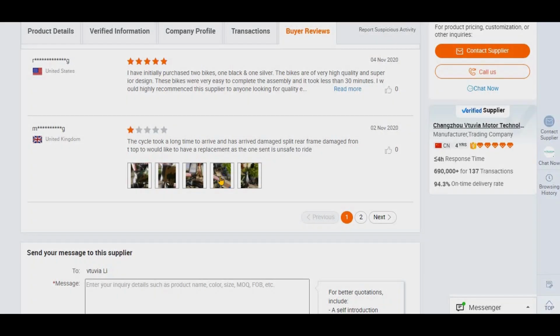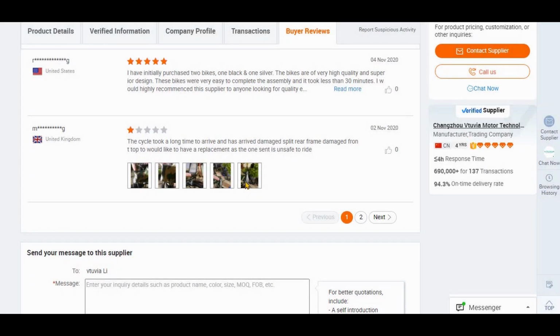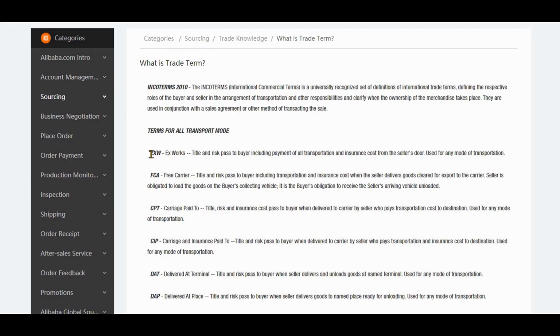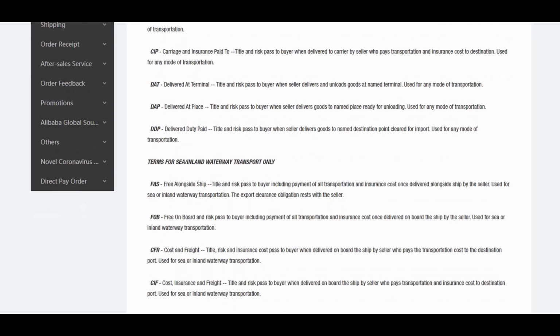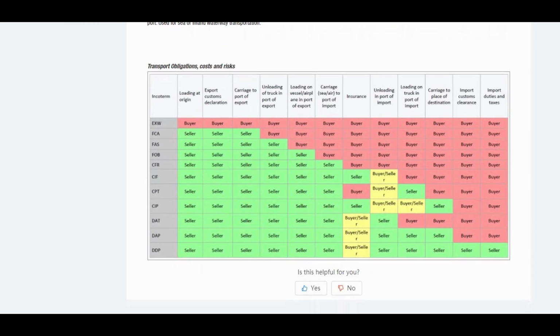You see, Alibaba suppliers are most likely to transport via Ex Works or FOB. In layman's term, once the bike is out of the factory, it will be the sole responsibility of the buyer, including the payment of all transportation, duty and import fees, and all hassle and risk, including damages during transport. The supplier cannot be bothered by this.